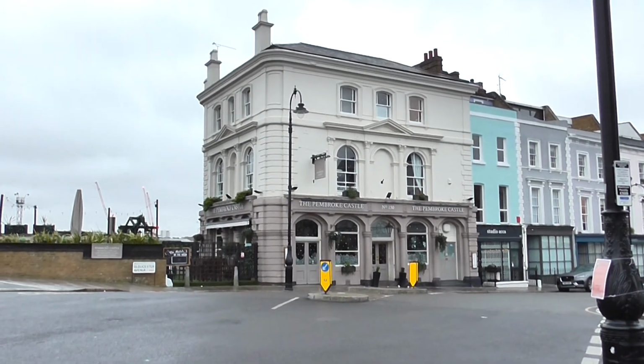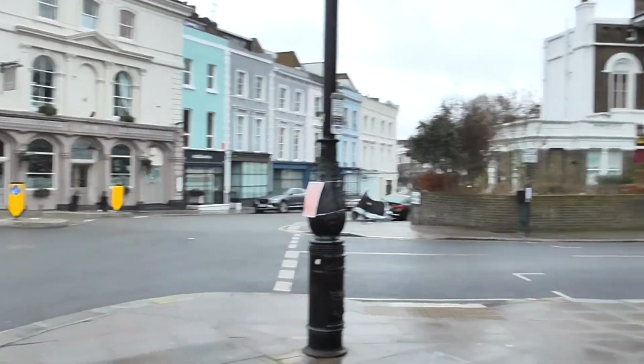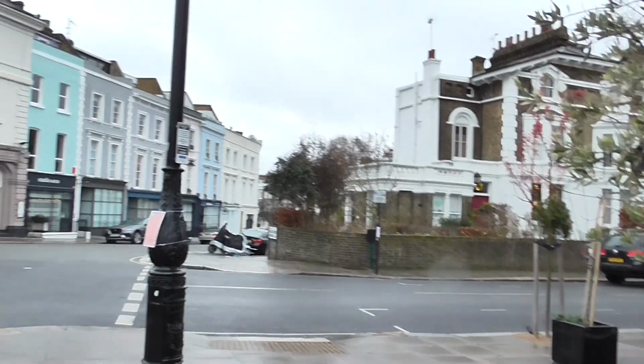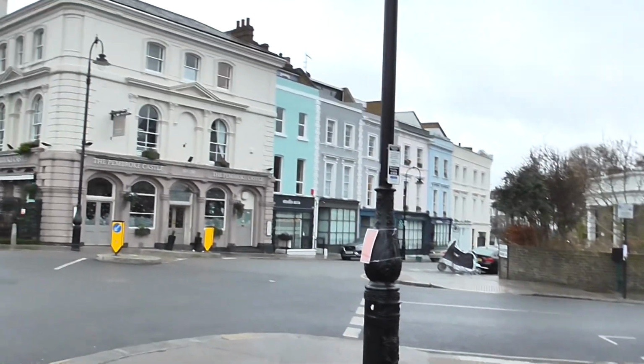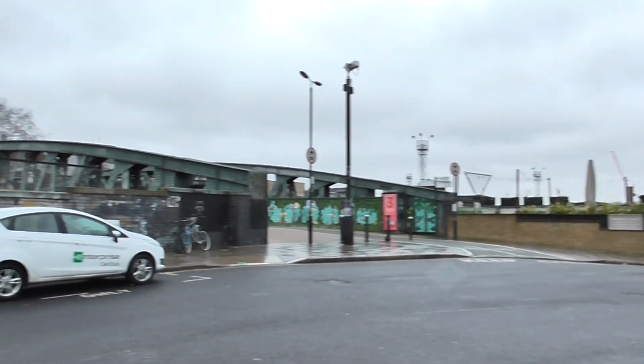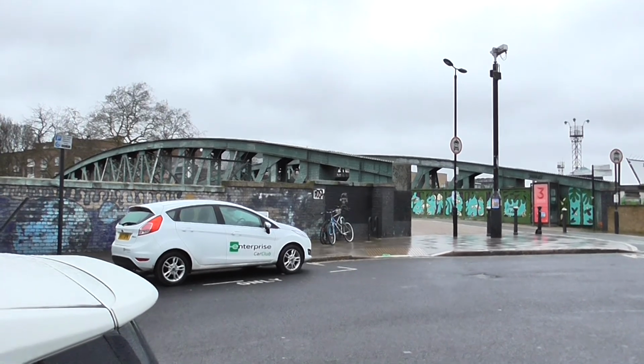Okay, in front is the Pembroke Castle, frequented by Liam Gallagher of Oasis. Now the turn on my right is Regent's Park Road, which is the most fashionable part of Primrose Hill, so if you want to meet celebrities or anyone, you go along there. But what I'm going to do, I'm going to cross over and over the bridge. We're heading towards Chalk Farm and up towards Hampstead.